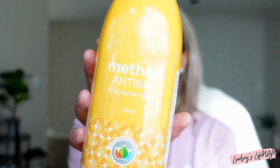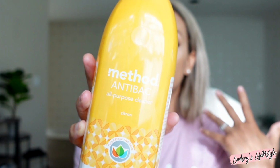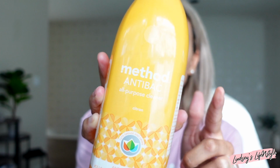So this is the Method Antibac. This is good for your kitchen surfaces, countertops, doorknobs, garbage cans, things like that. I've never tried this scent before, so I'm really excited just to smell it. This is Citron, I believe, and it's an all-purpose cleaner. Let me know if you have used this and what you think of it.